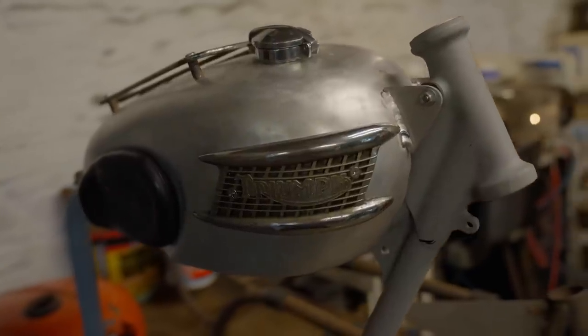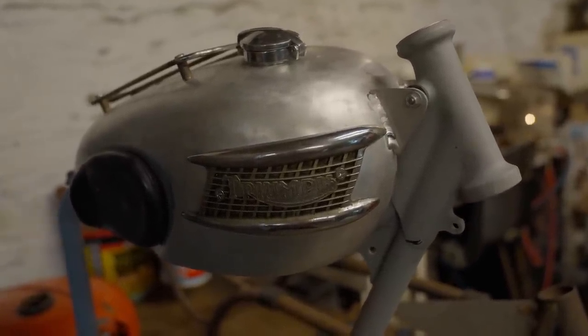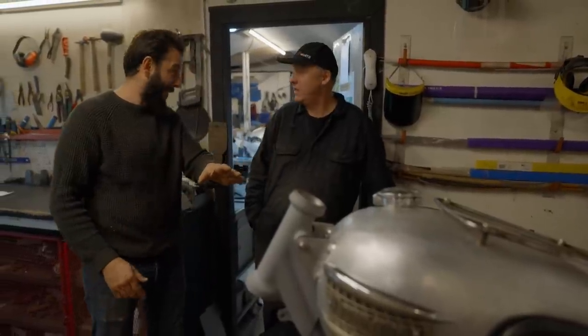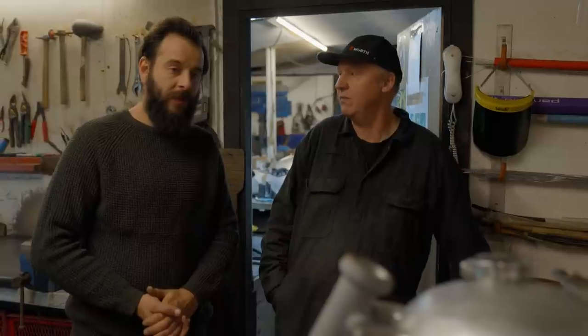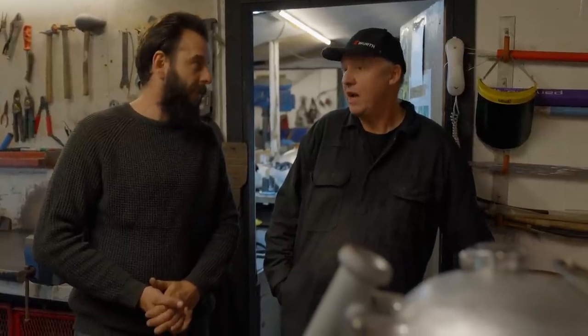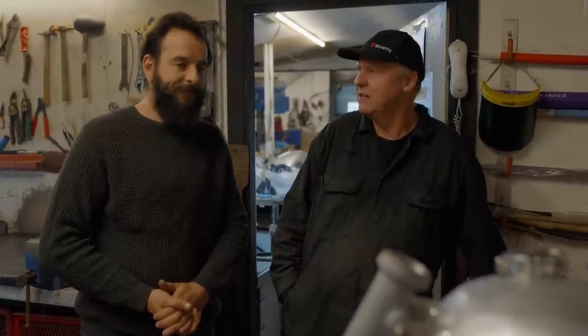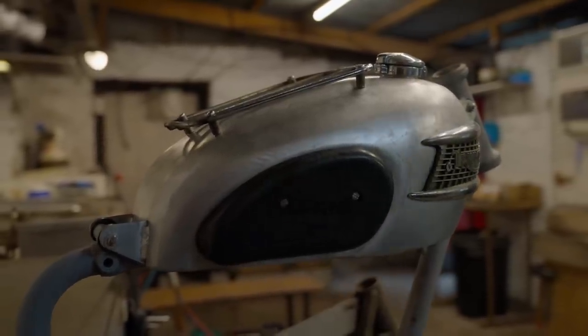This is why we've come up to see you guys. First of all, I'm so grateful that you've taken on the job, because I know this was not your typical tank. No. You sent the photographs through, we looked at it, and we thought, well, we can't do one. We haven't got that model. The patterns for it. And then Aidan said, well, actually, it's really similar to a BSA. So we got the BSA patterns out and thought, you know what, we can start with this. This is a good starting point.